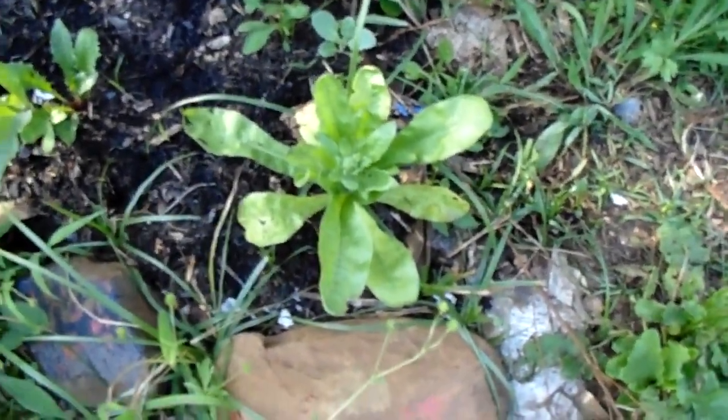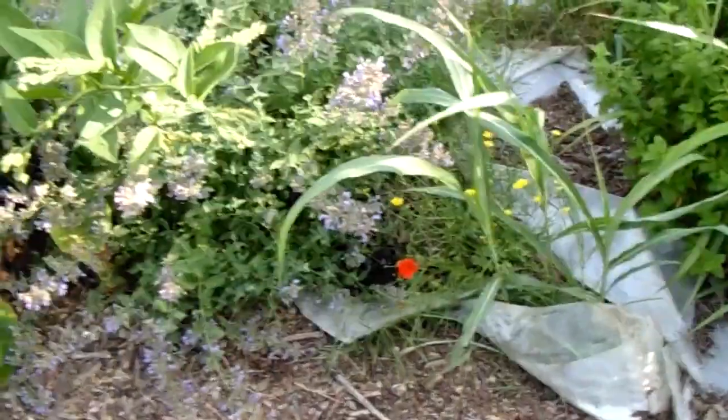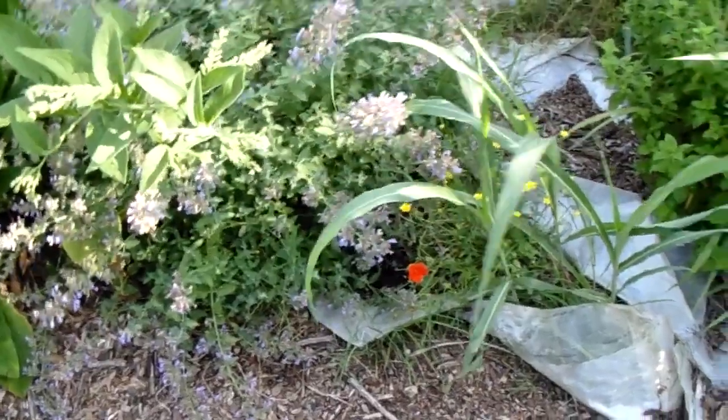And our calendula is just about to bloom. I got that from the girl down the road. It has a nursery. And there's more nasturtium in between the weeds. Plenty of weeds. But there's a foxglove too. It hasn't done anything yet either. And I was surprised to see that little nasturtium flower.